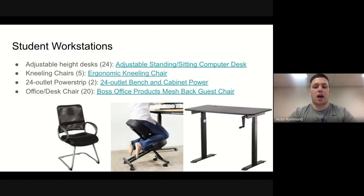And with that being said, I wanted to incorporate an adjustable height desk. So as you can see here on the bottom right corner, this is an adjustable height desk. It has a crank on it to where the student can raise or lower that desk according to which way they feel the most comfortable with. We have kids ranging anywhere from 4'11" to 6'7". And obviously that 2 to 3 feet of difference is going to make the difference between a comfortable classroom and an uncomfortable classroom. And so this is where I really wanted to implement that.